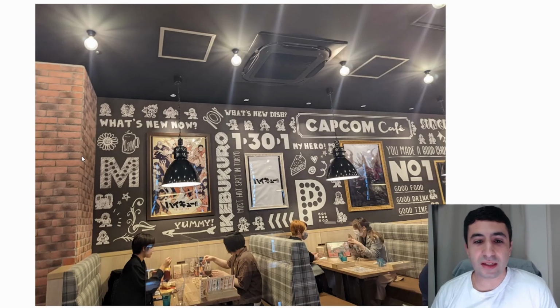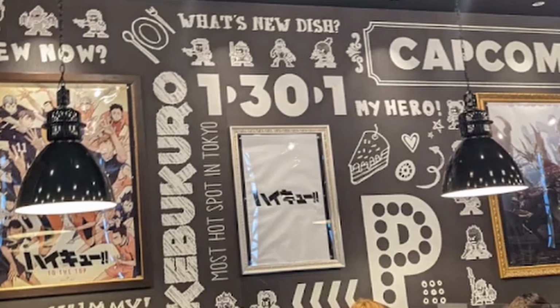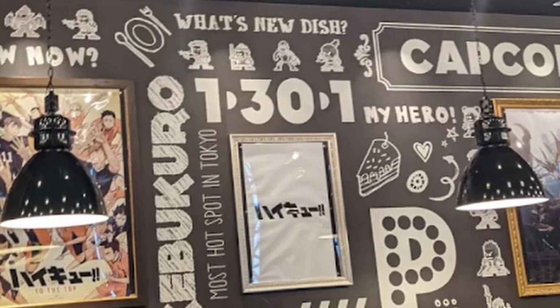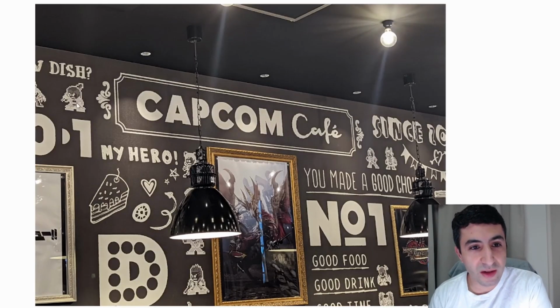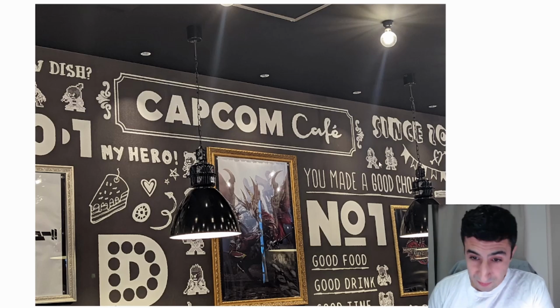A little bit of the interior, it's got some posters. If you look carefully, you can see a lot of different Capcom characters, Ghosts 'n Goblins, Resident Evil, to name a few. And it's got some Monster Hunter along with Haikyu due to the collaboration. And here's a little bit of a zoom in. Devil May Cry, we can see up here as well. Mega Man, Rockman, Morrigan from Darkstalkers. So nice little touches all around.